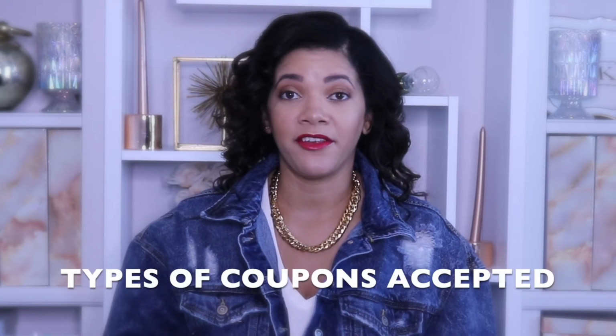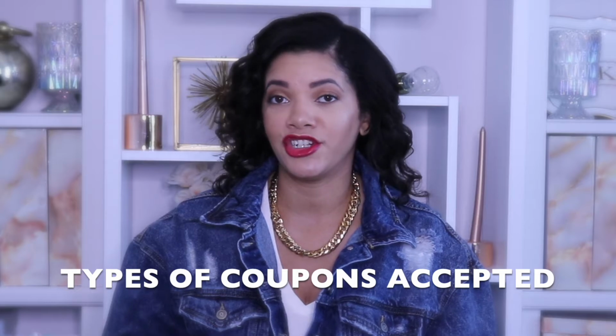So these are the things that you want to know when you're couponing at Dollar General. Okay, so first up are some very basics of couponing at Dollar General. Let's talk about the types of coupons that Dollar General does accept. Dollar General accepts manufacturer coupons as well as Dollar General coupons. If you are not familiar with how to identify which is what, make sure that you check out this video. It talks all about the different types of coupons and how to identify what type of coupon is what, okay? But Dollar General does accept their own store coupons as well as manufacturer coupons.